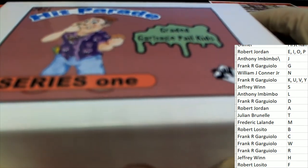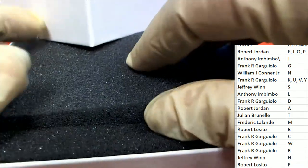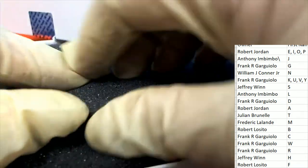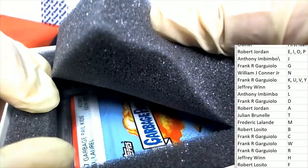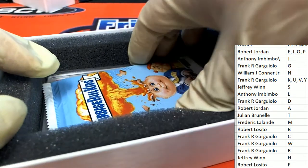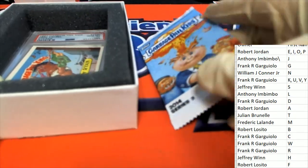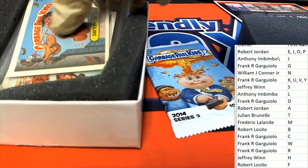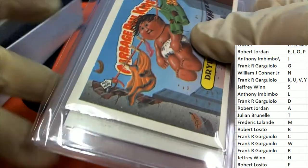All right, here we go. Hit Parade Series 1. Garbage Pail Kid graded. What's it gonna be? Oh, we got a Garbage Pail Kids pack in here. And what else is coming out of here? Wow, surprise, surprise.